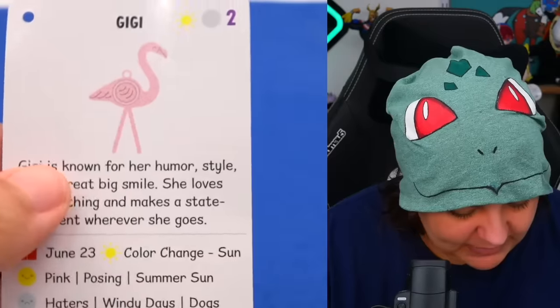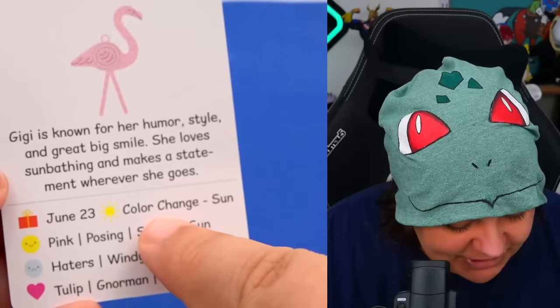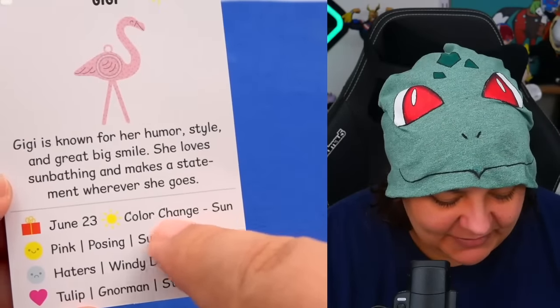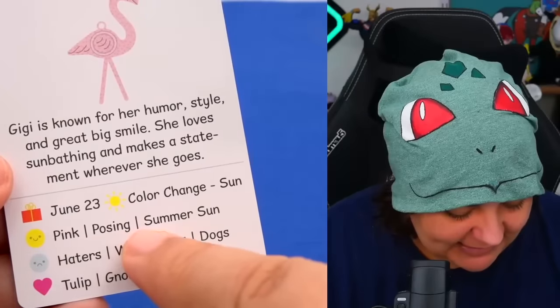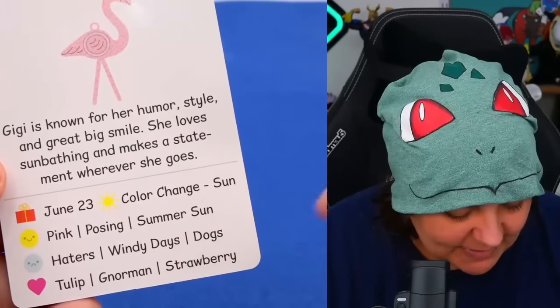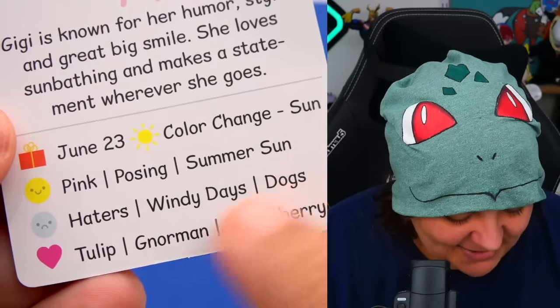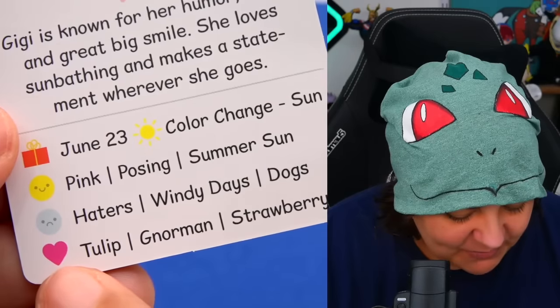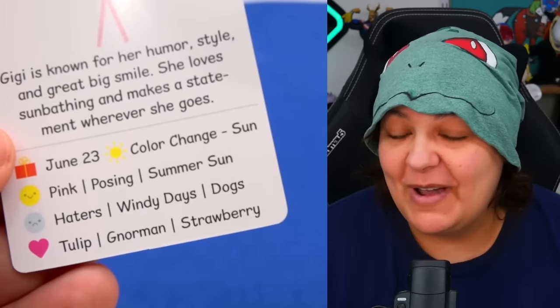And in here, we have the character. The character's name is Gigi. Oh, it color changes. Okay, we're going to have to start taking out the UV. The birthday is June 23rd. These are their likes, so pink, posing, and summer sun. This is the things they don't like. We have haters, windy days, and dogs. And these are their friends. We have Tulip, Norman, and Strawberry. I love the fact that they do have BFFs.